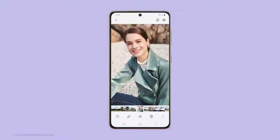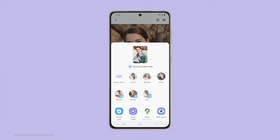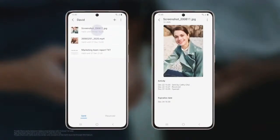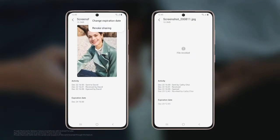We also upgraded the S21 series privacy features for the pictures and text files you share. Now you'll be able to remove location metadata from photos to keep your location private. And if you have photos, videos, or text files that you want to share with friends but you don't really want them to keep, we've got a solution for you. With Private Share, you can share your content and revoke access whenever you please, or just let it naturally expire after 2 days so you can send your content worry-free.